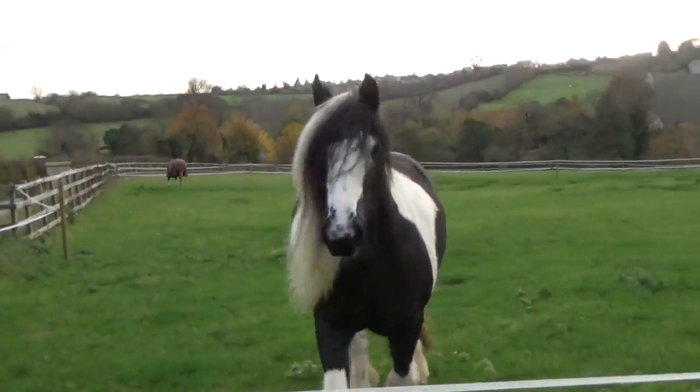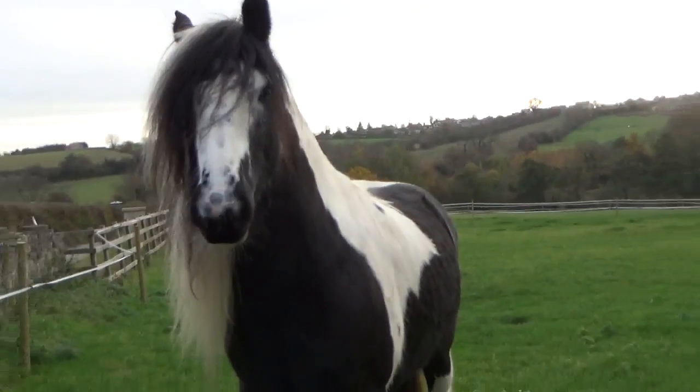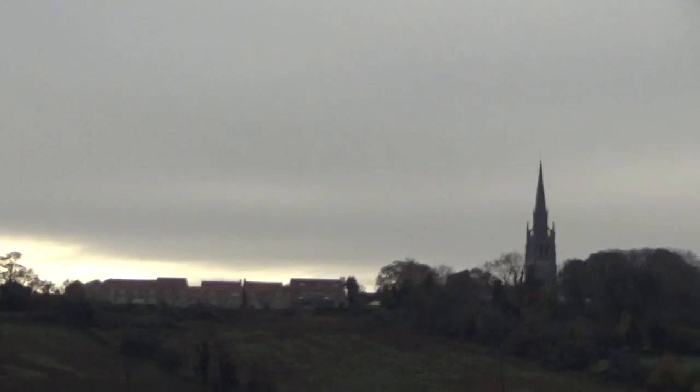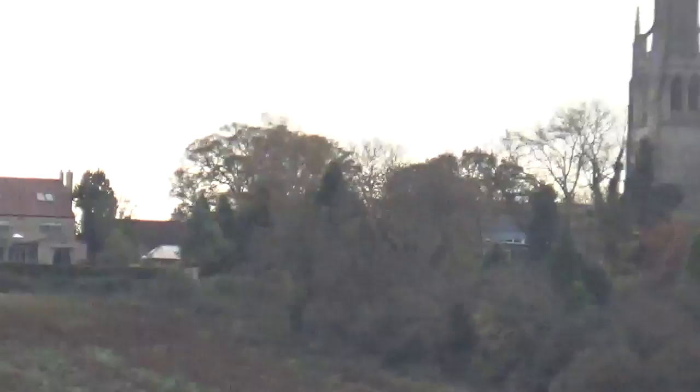But really friendly. If we look up here we should be able to see the church. My favourite church in the area. I just lost it then. All Saints.